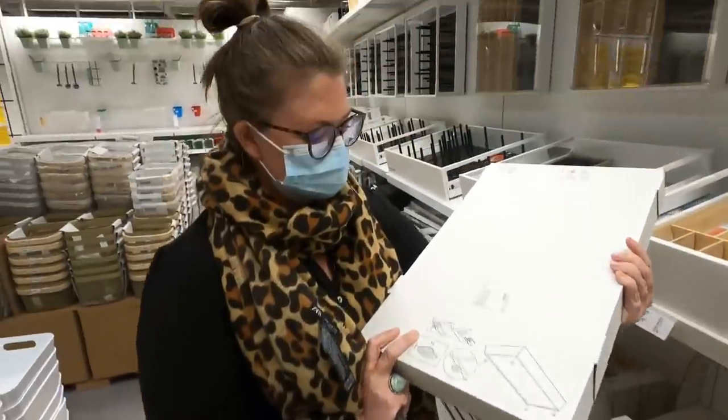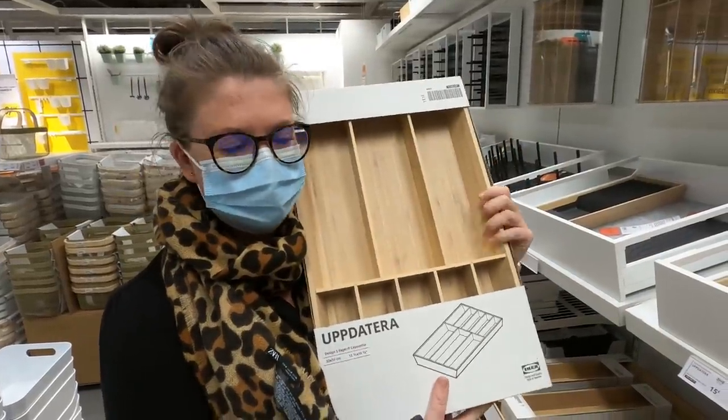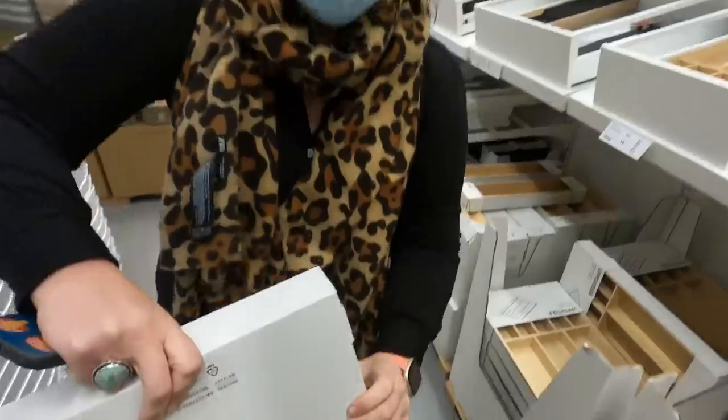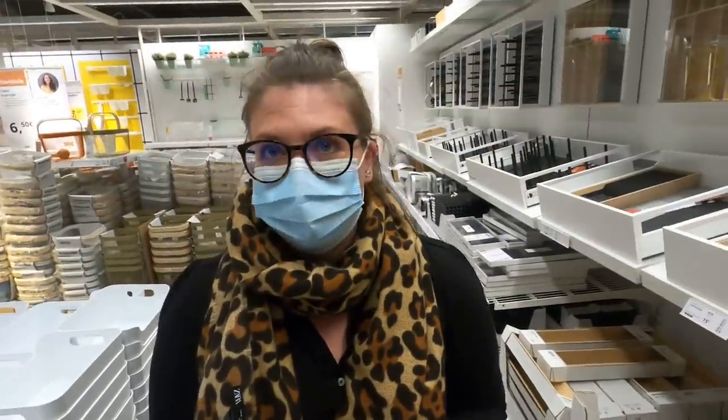I want one of these. They're glorious. Organisation. Anyone who likes organising would love one of these. I do actually have one in the caravan, but it won't fit in our new kitchen.